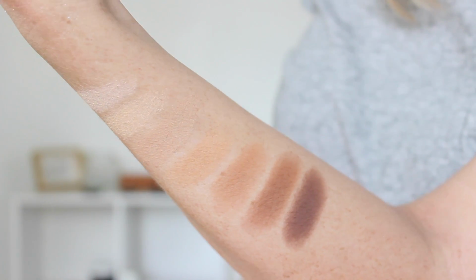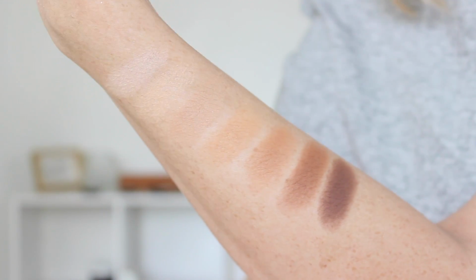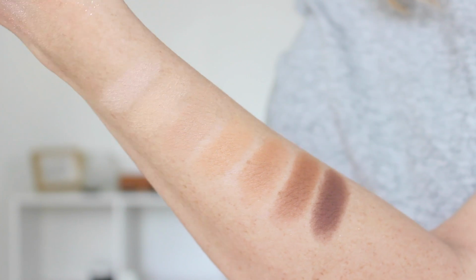So the only critique I would give this is, if these do start becoming popular, I think it would be great if Becca could make them in a larger size. Also, there are only 7 shades available in this range, but I will say Becca did a good job of correlating shades that I really feel like can work for a lot of skin tones.